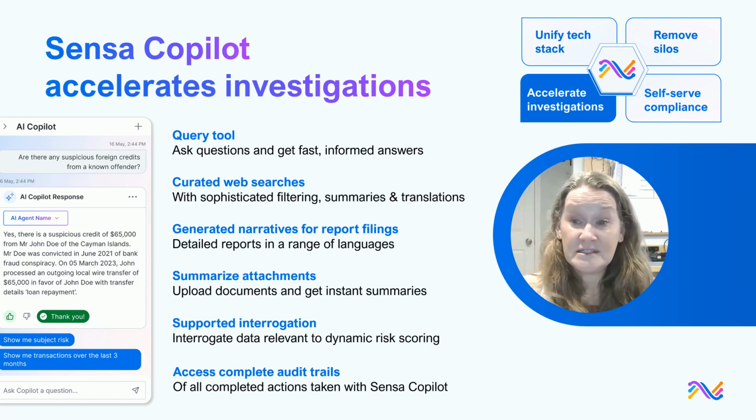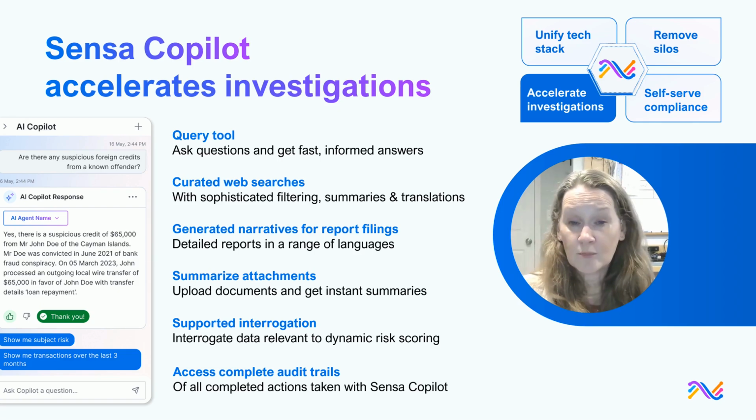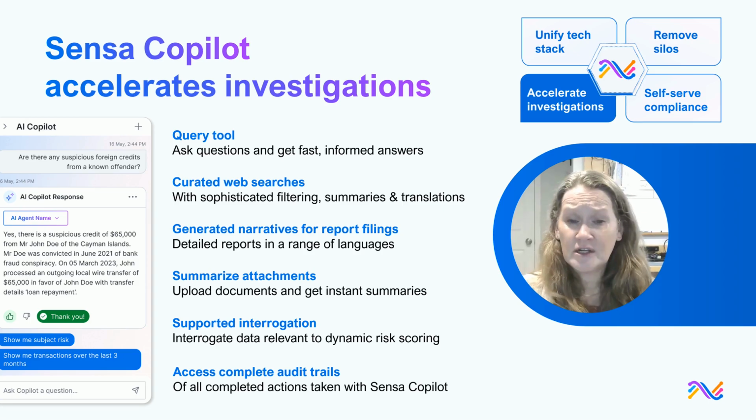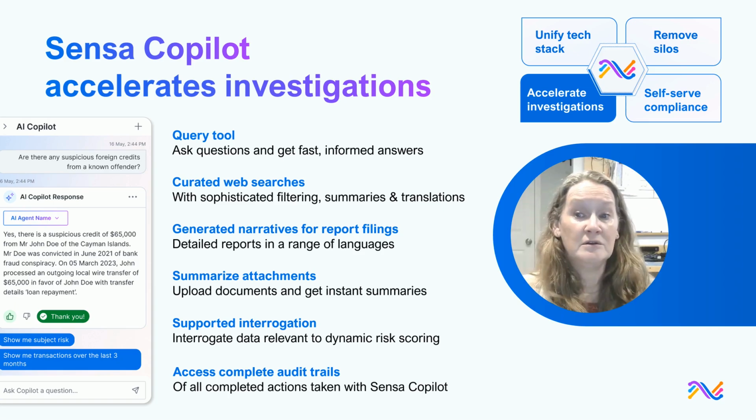Summarize attachments: if you're working on especially a KYC, and you've got articles of corporation, or maybe some extremely long document, you can ask the Copilot to generate a summary so that you can get an accurate and efficient way of reading and get a better understanding of what is actually in that attachment that you're saving for evidentiary purposes. It's interrogating the data. Even if you don't want to ask about the transactions, you can ask about the other scoring. You can ask the Copilot about the accounts. You can ask the Copilot about what happened last month within the subject.